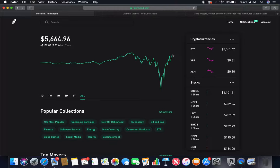Let's jump into it. This is Global Banking Sector, Part 10. The first global banking company is ICICI Bank.